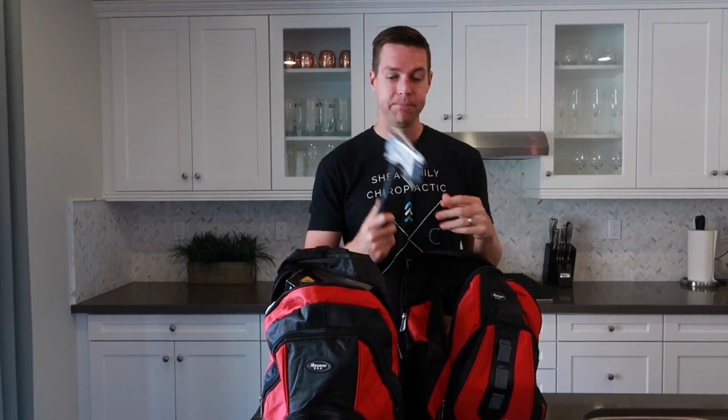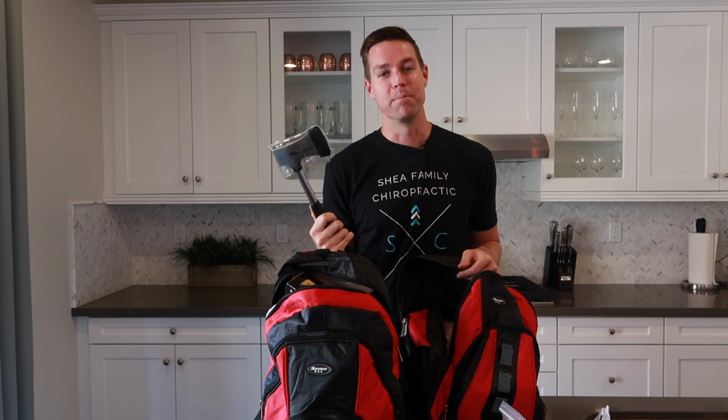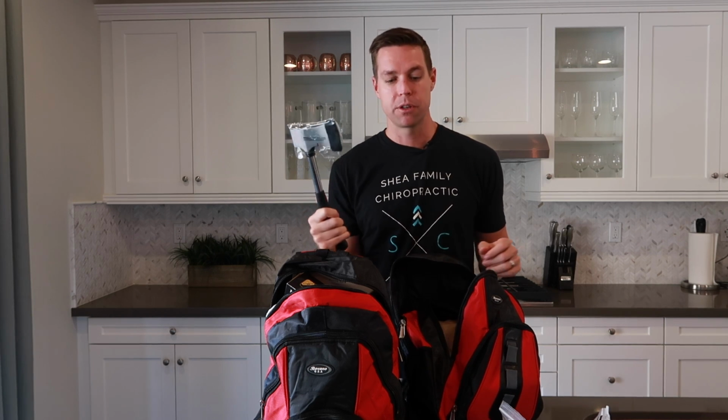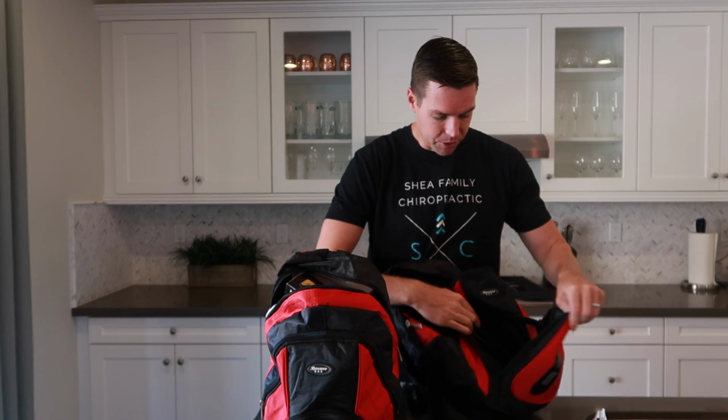I've also got a couple of small things in here that I think are also really important. The first one is a good hatchet. You never know when you're going to need to bust something through, cut down wood, make sure that you've got enough for fire. So you'll want that, and make sure it's heavy duty.